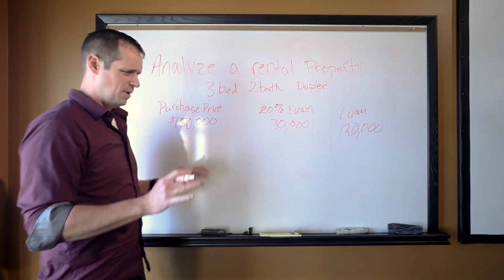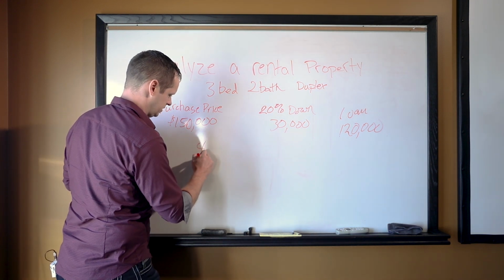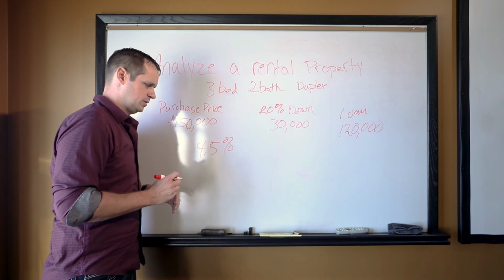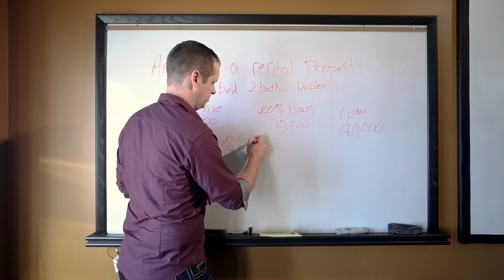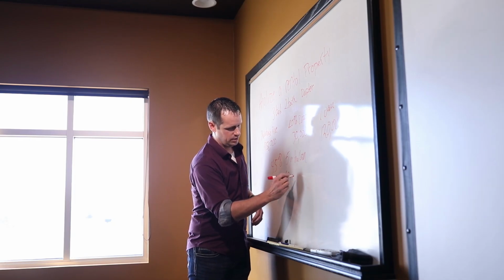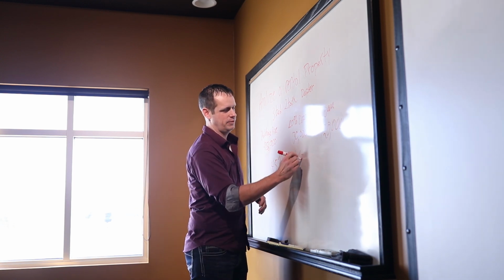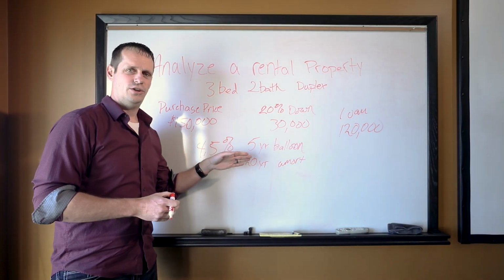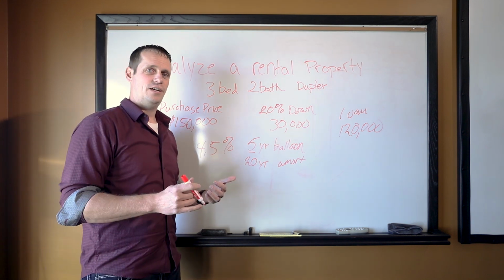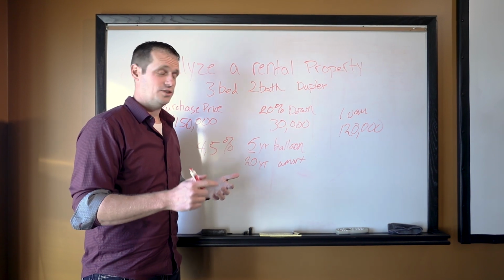Pretty easy. So at my bank, I can get a 4.5% interest loan. Okay, so that's on a 5-year balloon, and it's also on a 20-year amortization. Okay, now let me tell you what a 5-year balloon is. What this means is you're going to have a fixed rate for the first 5 years of your loan. Okay, and after that 5 years, your loan is going to balloon, which means one of 2 things. Well, actually it means one thing.